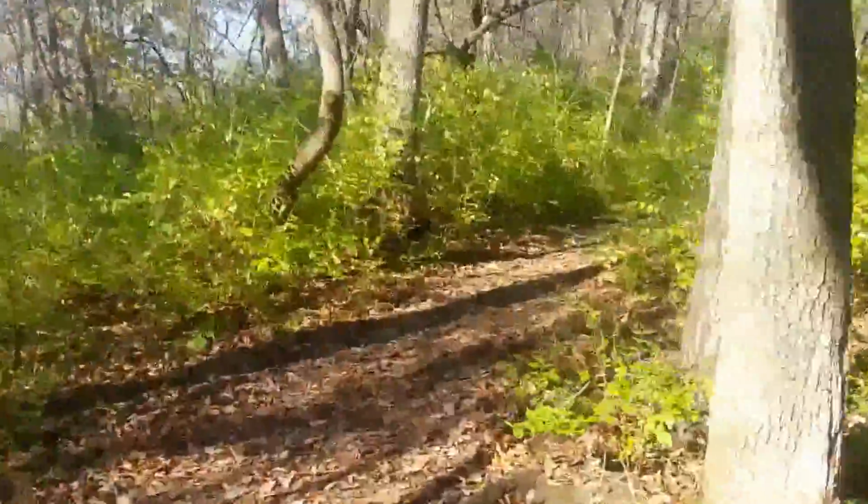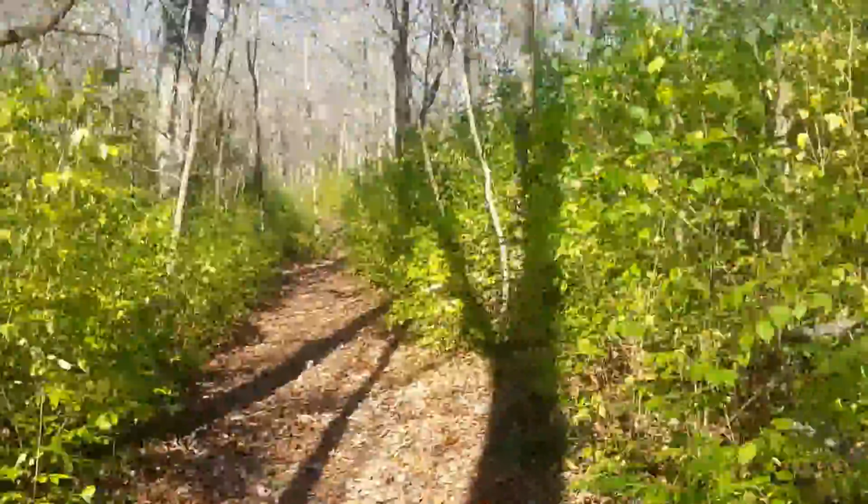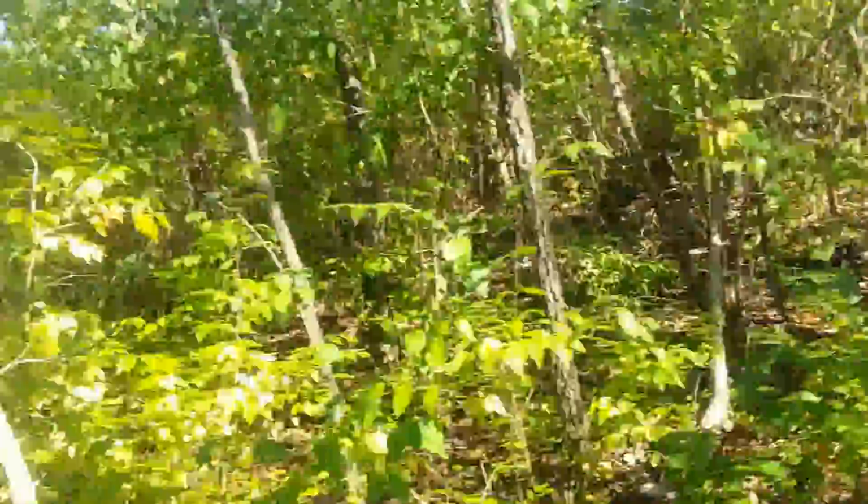I just passed trail intersection number 5 on the trail, and we're coming into that area where that deer fence is at in the park right here.